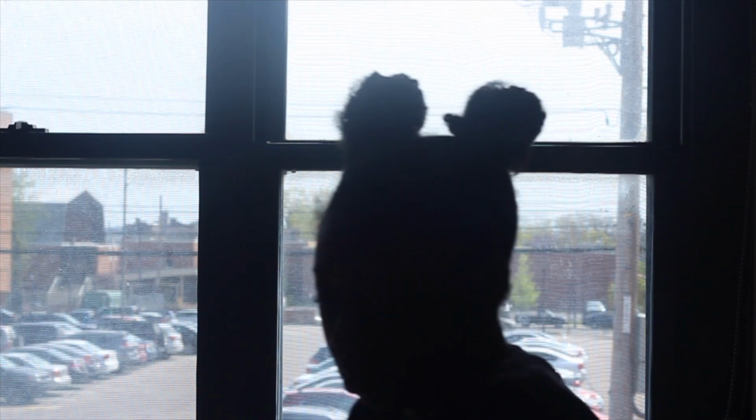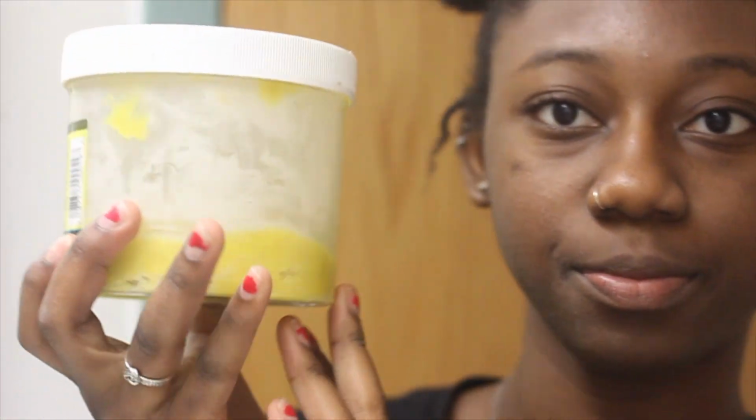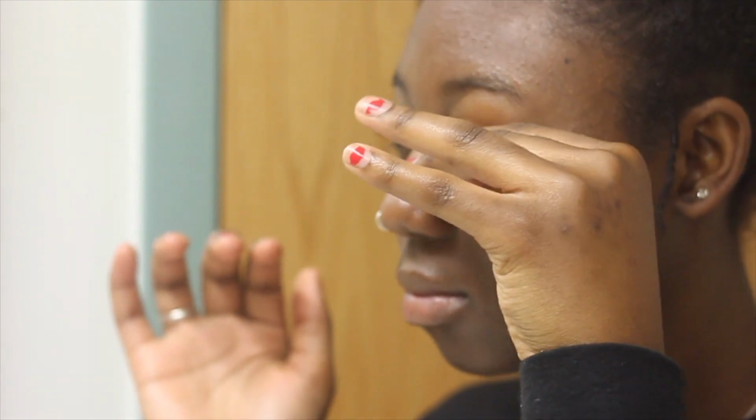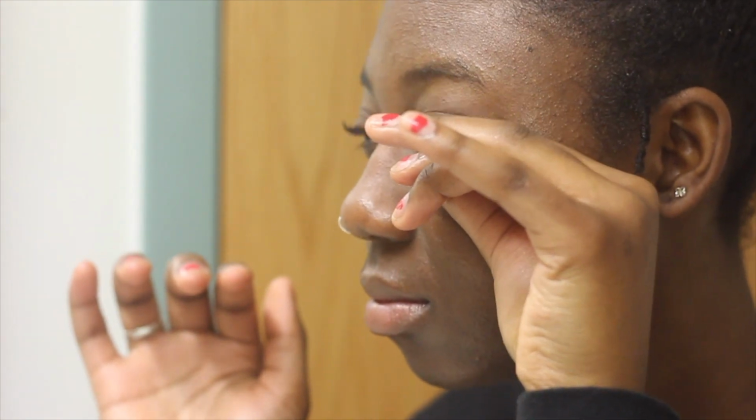Usually I like to open up my blinds. I'm someone who loves the sun, so that's one of the first things I do. So this is after I had washed my face. Immediately afterwards, I usually use shea butter. This was something I bought from a flea market back at home. I believe it's like £1 or something ridiculous. But yeah, and then here's me struggling to put in contacts because the struggle is real out here.